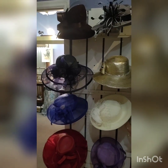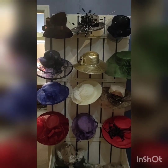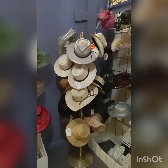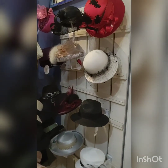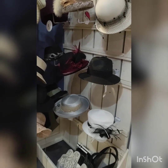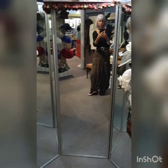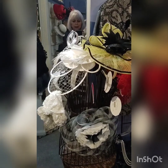This is just a few of our hats here in our hat room. We sell steeplechase hats, church hats, cowboy hats, original hats that I do that have been embellished, beach hats and visors, fedoras. We also sell fascinators. You name it, when it comes to hats, we sell it. These are just a few of our fascinators.